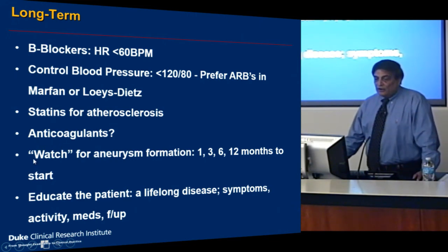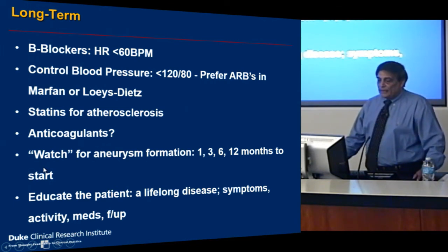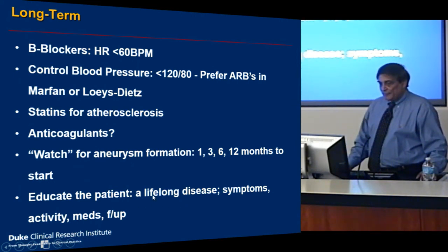And then this is a class 1 recommendation from the guidelines, which says that once you have fixed them, you have to repeat an imaging study at 1, 3, 6, and 12 months from the start, and then if they are stable, annually thereafter. And then education of the patient that this disease is lifelong, to educate them on the symptoms, restriction of activity, especially reducing isotonic exercises, and then compliance with medications and follow-up.